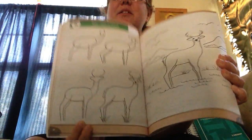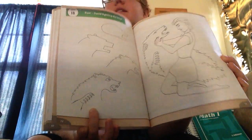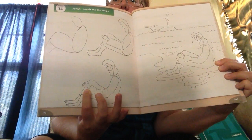These are my favorite, because I always like seeing how they turn out. The deer. Let's see, what else do we have? Oh, the bear. These are always fun to see how the kids draw the animals. And then there's Old Testament stories, like here's Jonah. It doesn't go in depth into the skills, but it does introduce them. We've used Art 3 before, and it does a little bit more, so I think they complement each other.